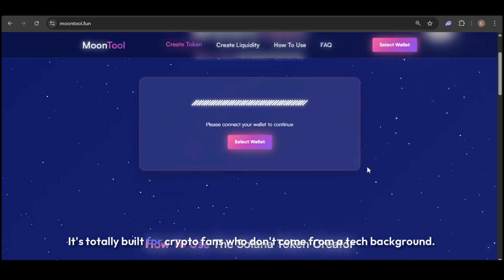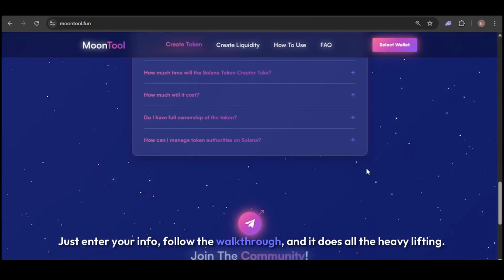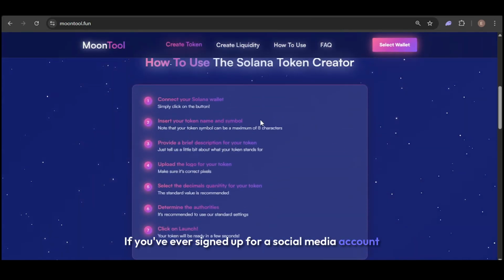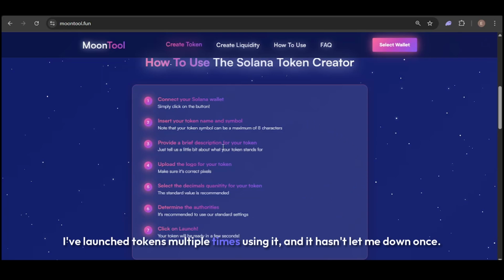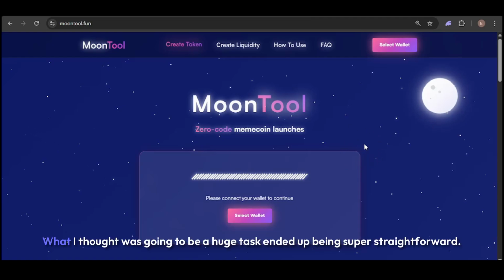It's totally built for crypto fans who don't come from a tech background. Just enter your info, follow the walkthrough, and it does all the heavy lifting. If you've ever signed up for a social media account or bought something online, you're already qualified. I've launched tokens multiple times using it, and it hasn't let me down once. The crazy part? I never needed to reach out for help or bring anyone else in. What I thought was going to be a huge task ended up being super straightforward.